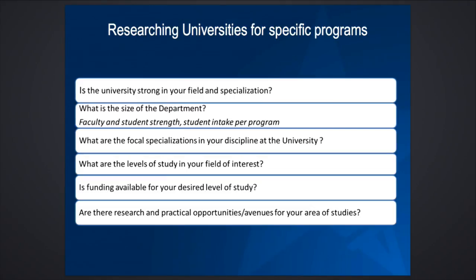Of course, the levels of study in your field, and the funding available, again a very important question. Would the university be happy to give you scholarships, and what are the ways to get these scholarships, whether they are merit based or need based? Some universities have need based scholarships, whereas some universities like us give merit based scholarships. We do have a slide wherein we'll talk in detail about how the scholarship would work. But in general, this is an important question, at least for Indian students. They really look for these kinds of options.